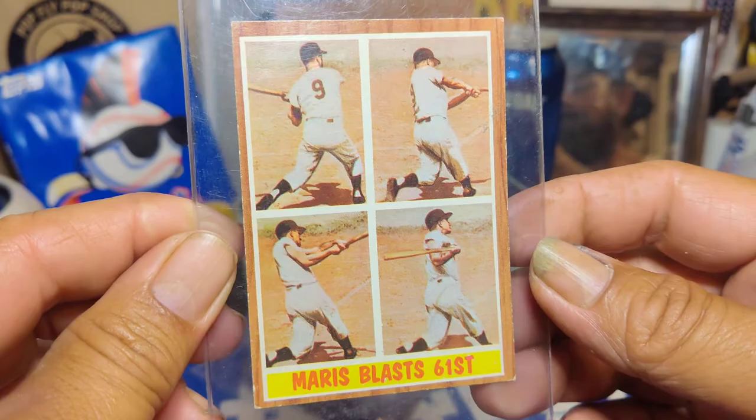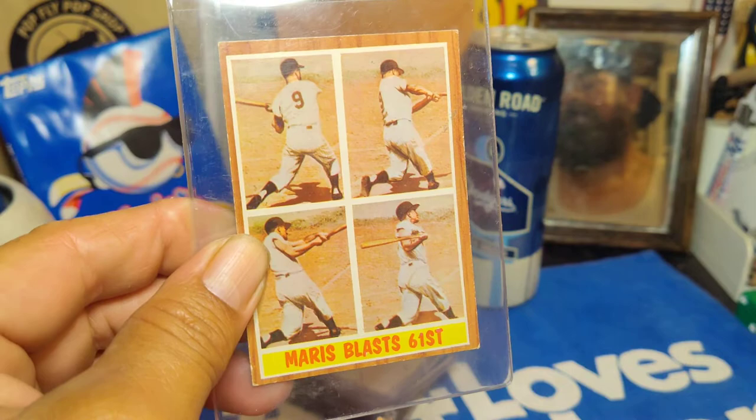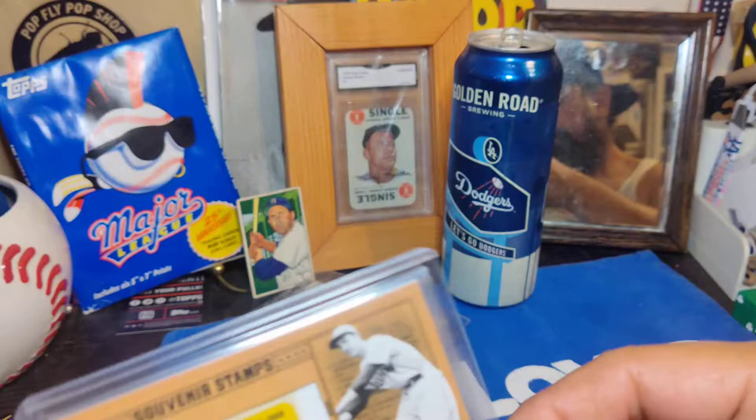And this is what I always say, I always recognize the 62 as being 62 when I see the wood trim, because it's the card that celebrates Roger Maris's 61st, and obviously it comes out the next year, so it's 62. This Al Kaline souvenir stamps autograph. What is that right there?